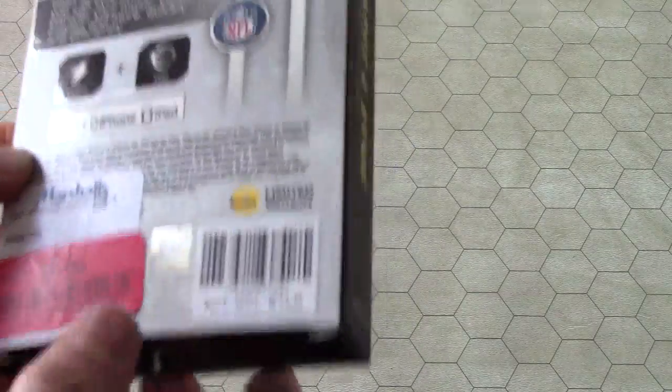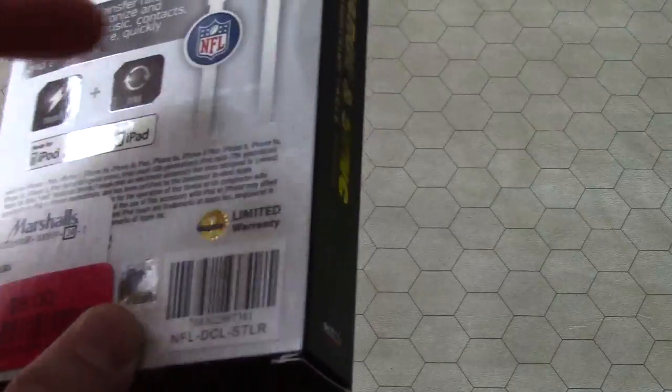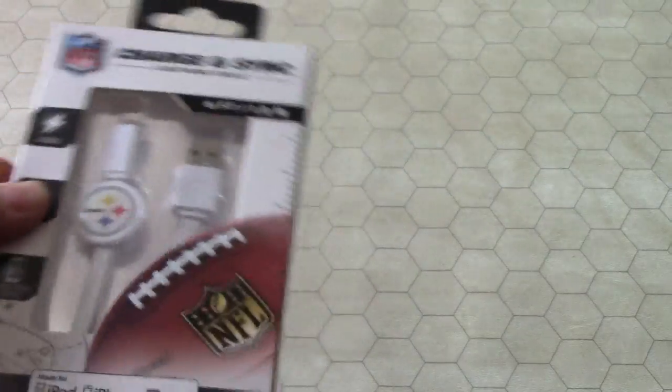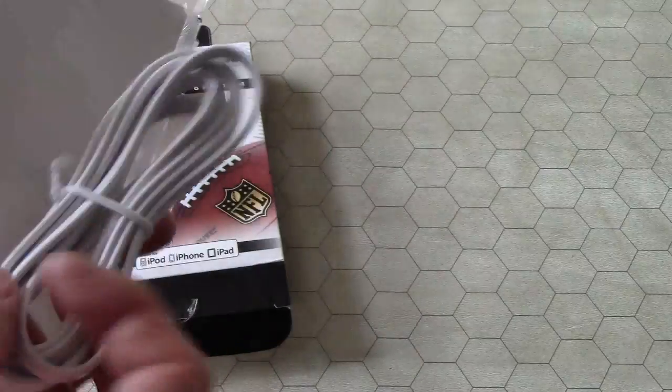So Marshall's, $6. I guess this was on clearance, because I don't know why. And yeah, a 6-foot cable when everybody else is selling 3-foot cables for $9, and I get it for $6, you know what I'm saying.